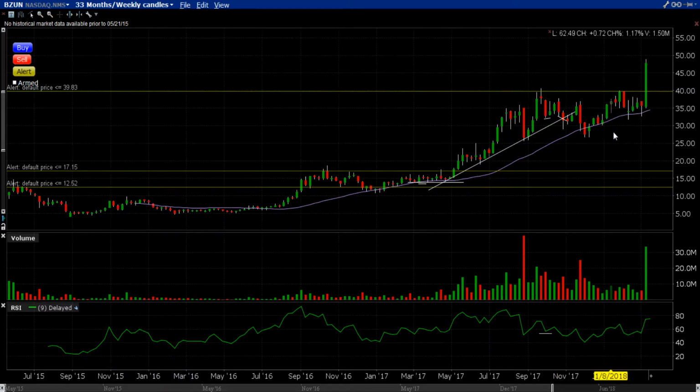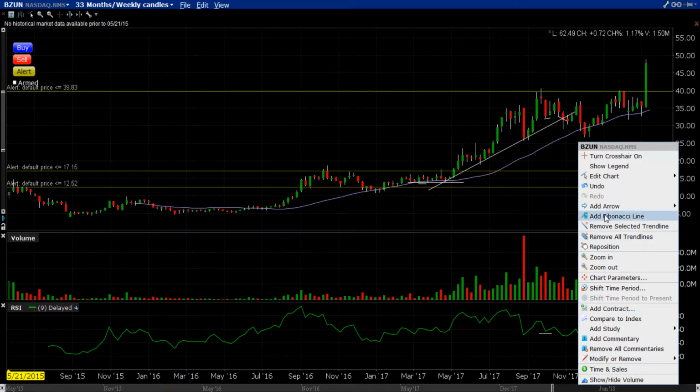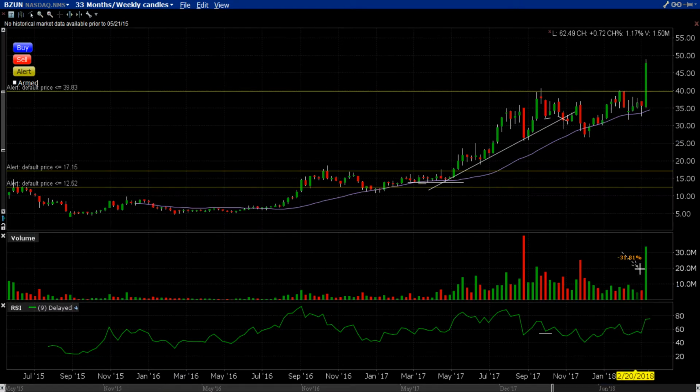Even almost could consider that a stage 2 continuation breakout, right off a 30-week moving average, consolidating for those past few months. Crazy volume candle. Look at that. These are the clues you're looking for. What about that RSI going upwards from the halfway point?